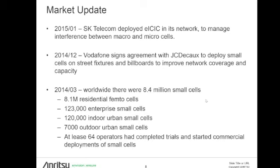And lastly, it's an article provided by the Small Cell Forum, and the statistics are a little bit old, from a year ago, but basically worldwide right now there's about 8 million small cells. Most of them are residential femtocells, so these are like access points that you would install in a home, but instead of Wi-Fi, they're actually LTE or LTE Advanced wireless technology, cellular technology. That's by far the largest number. However, there's also deployment in enterprise. You can see there's actually over 100,000 enterprise-based small cells, as well as 120,000 indoor or urban small cells.